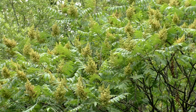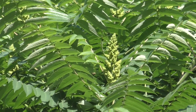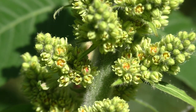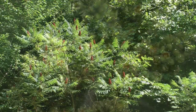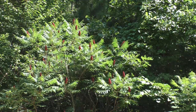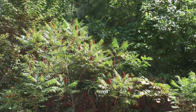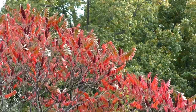Sumacs seem to have a tropical look that's a little bit out of place this far north, but they're certainly a welcome addition to the Michigan landscape. In early summer, they have greenish-yellow flowers at the tips of their branches. And in late summer, those flowers become clusters of red, hairy fruits. It's a distinctive form that's very easy to recognize.